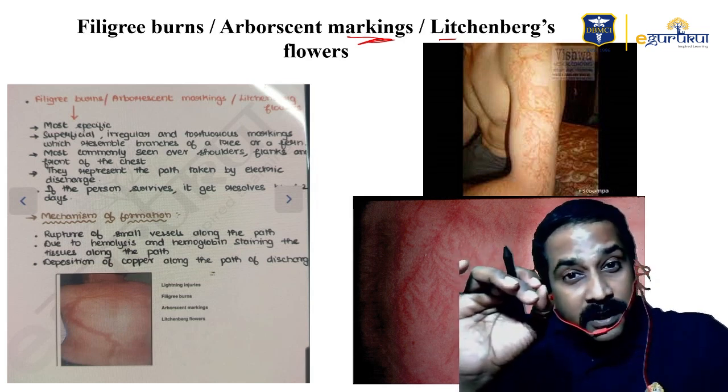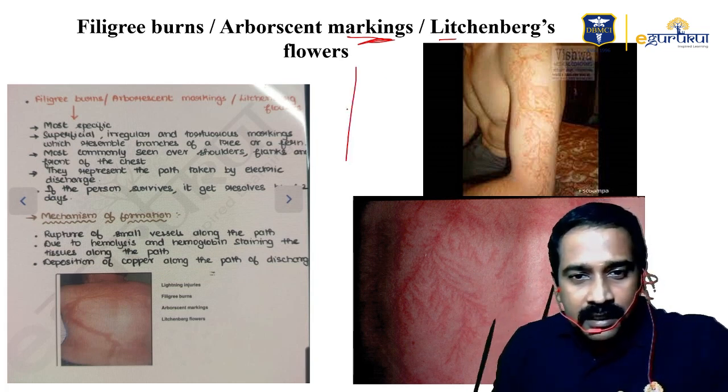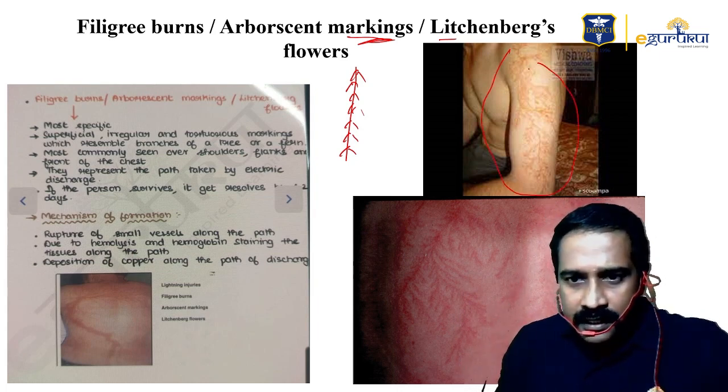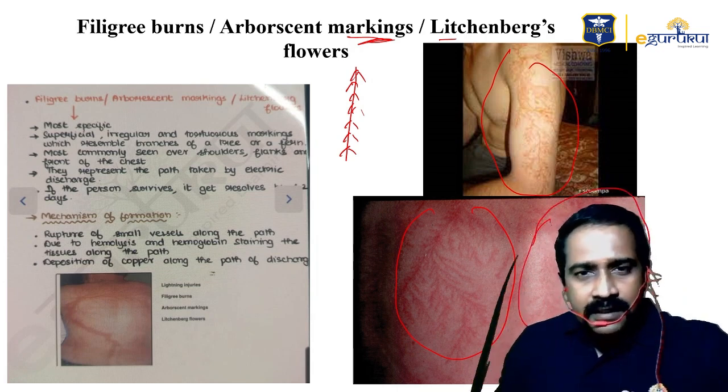These have a very specific pattern. They resemble the branches of a fern tree, something like this. They resemble the branches of a tree. They do have a very specific pattern, and very clearly you can see it over here.